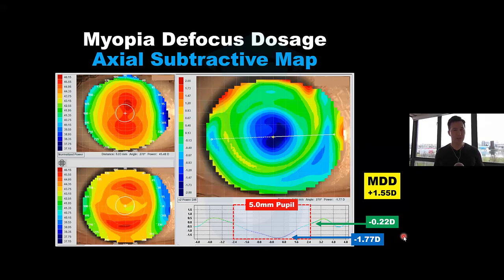So what are we saying here? That from the center of the topography to the periphery, you're creating what you might call an add in a multifocal soft lens. You're creating that defocus, that add power in the pupillary zone to push to the retina and send that signal to slow down eye growth. So we want that myopia defocus dosage to be as high as it possibly can be.